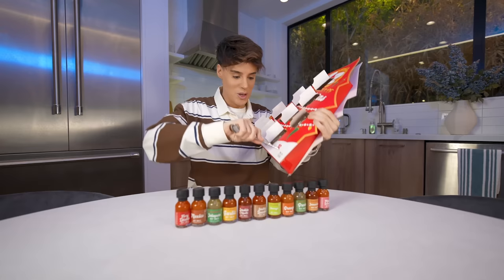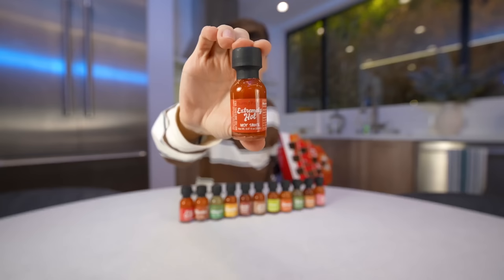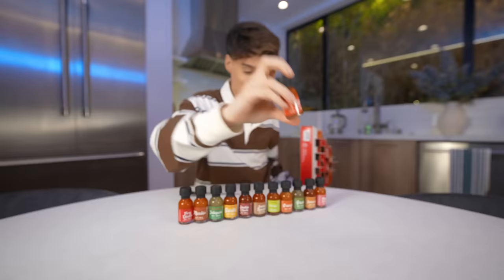So the grand finale. This is a 12. This is the one that's gonna break the whole calendar. Okay. The 12 is extremely hot. That is the only description of it, which is pretty descriptive, actually. And that concludes our advent calendar that was very difficult to open.